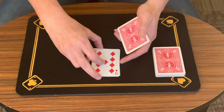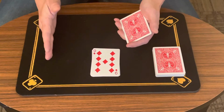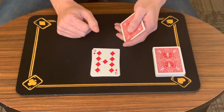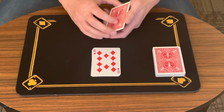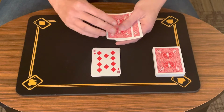When I see the 9, I think of the 9 years of the Revolutionary War. The Revolutionary War started in 1775, ended in 1783, spanning 9 years. 10, of course, represents the first 10 amendments to the Constitution, what we know as the Bill of Rights.